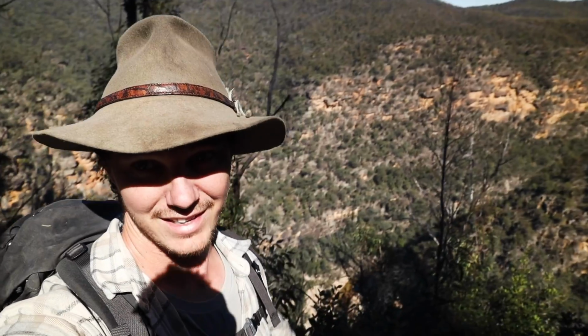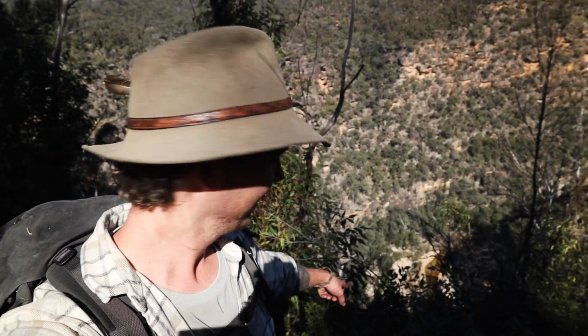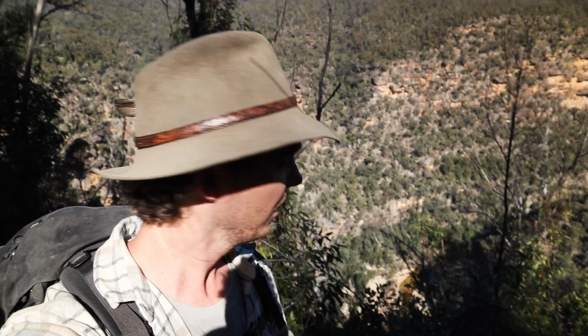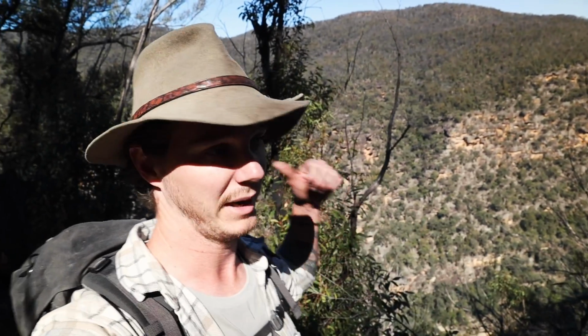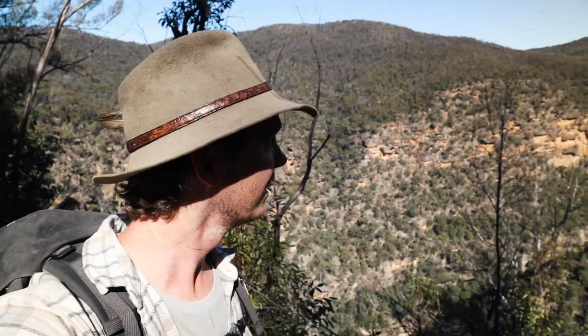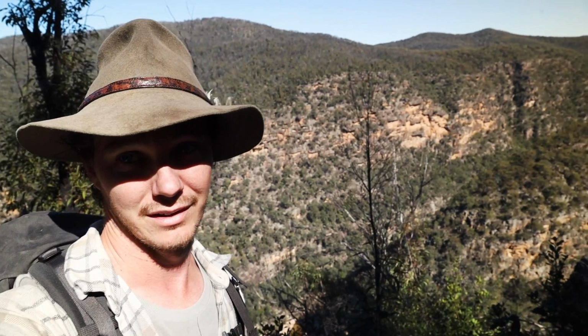Man, what a rugged and ancient landscape, eh? So that's the river just down there. Just goes to show how steep it actually is. It's like a near vertical drop down there. So what I've got to do is backtrack a bit, go back to the creek and then drop down into the creek and then follow the creek out to the river. But man, what a spot. I absolutely love the Colo.